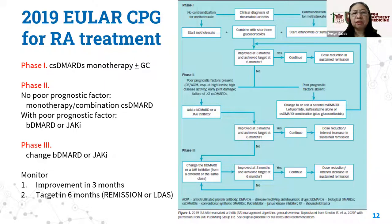But if there is or there are poor prognostic factors, then we go higher with a biologic or a JAK inhibitor. And after 6 months, if they're not better, then we change to another biologic DMARD or a JAK inhibitor. And we hope that by that time, then we have controlled the disease. So we monitor improvement in 3 months, but we usually wait for 6 months before we go to the next level. Of course, this is a guide. We can opt to be more aggressive depending on our patient, depending on our interaction with the patient.